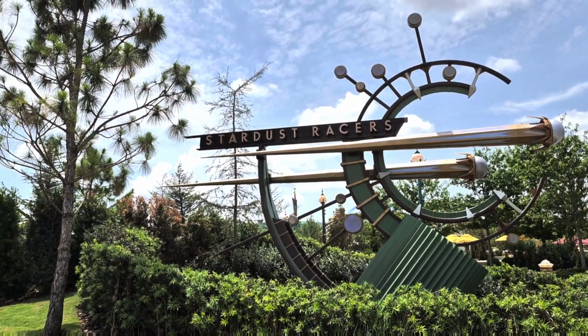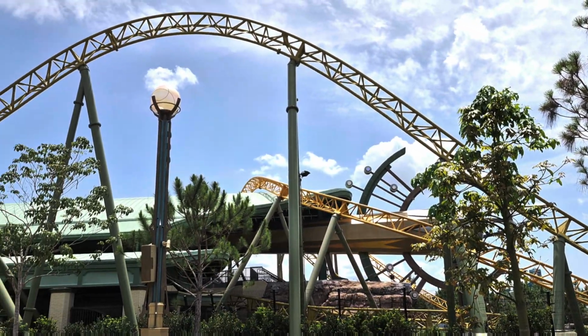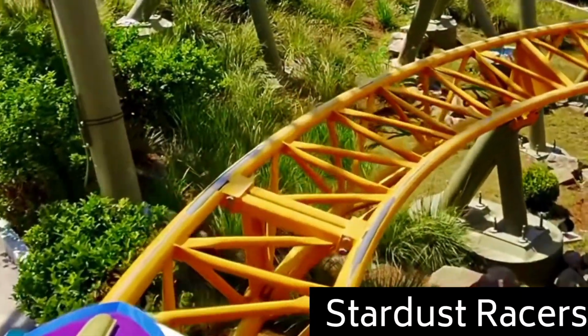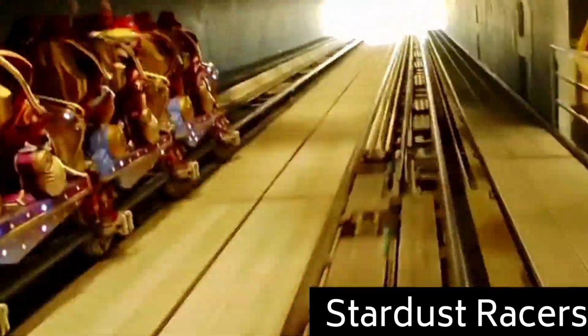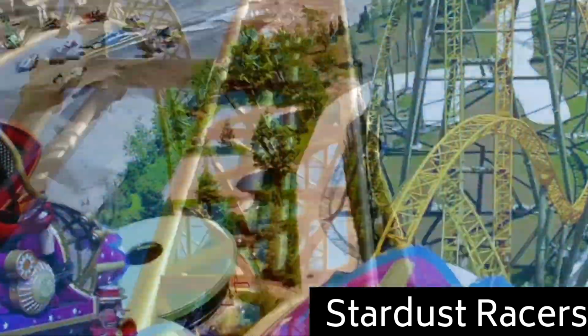So Stardust Racers is located just inside Epic Universe in Celestial Park on the right hand side. Stardust Racers has a maximum speed of 62 miles an hour with various accelerations and speed boosts during the ride itself. It's got a maximum height of 130 feet and the track is around 4,800 feet long.